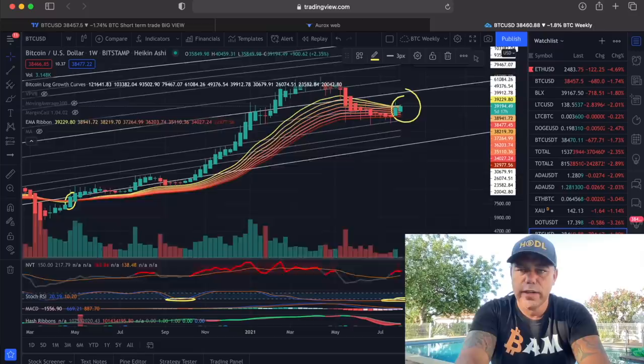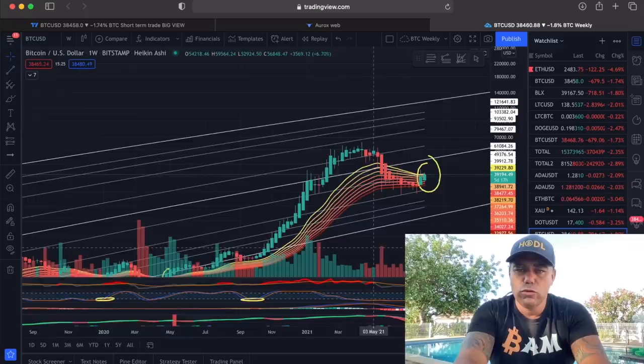Because if you look at the chart one more time, you have the logarithmic growth curve. These are the two white lines, bottom line, top line. That top line is now around $137,000.